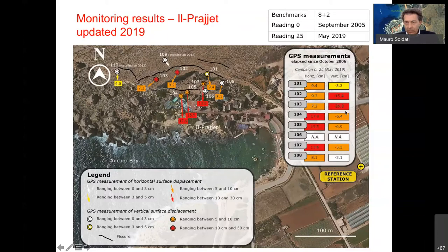I don't know if you can read this, but this is a 103 benchmark that has been lowered by 26 centimeters. So it means that this wide crack here is really functioning, and this block is both moving forward with a certain angle and moving down. So 103 lowered by 26 centimeters and 102 by 15 centimeters. And the scale here is really quite significant.